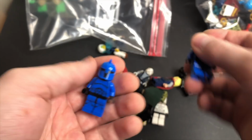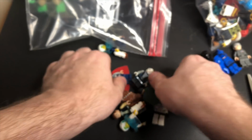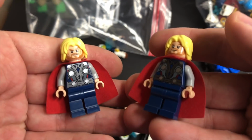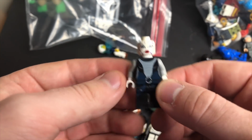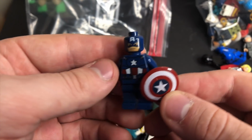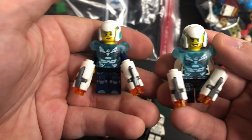We've got some Republic Commando figures, always awesome looking figures if I do say so myself. We have not one but two 2012 Thors, neither of which have their hammer, but still cool to see those. We've got Ventress here. We've got 2012 Captain America, still a great figure. We've got some Ultra Agents here.